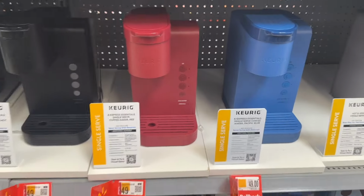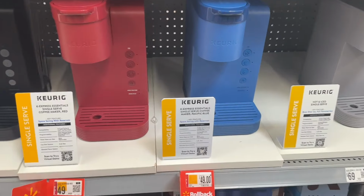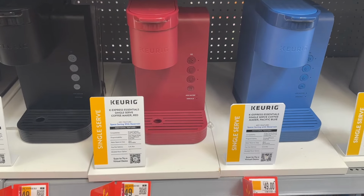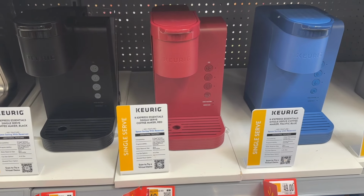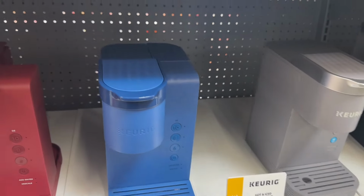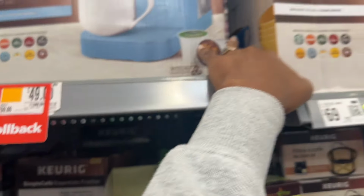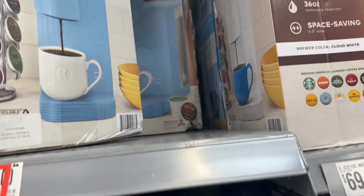And then we have these Keurigs right here that are marked down on rollback for $49. And these are the K-Express. These are the single serve coffee makers in the black, red, and Pacific blue. So here's the barcode for the blue one. Oh, that looks messed up. Y'all can scan that.